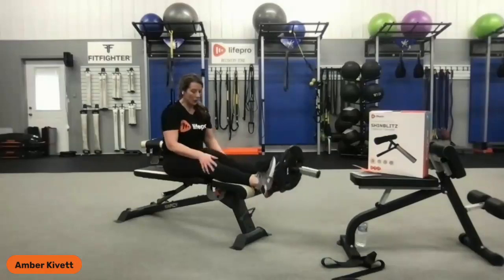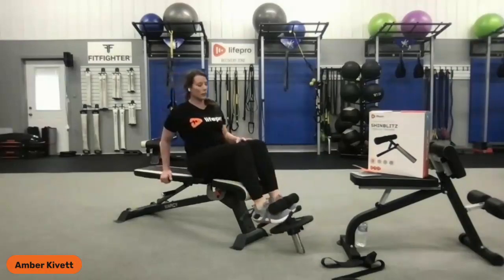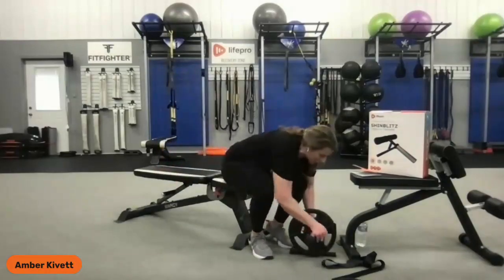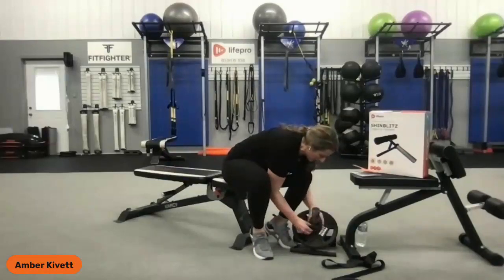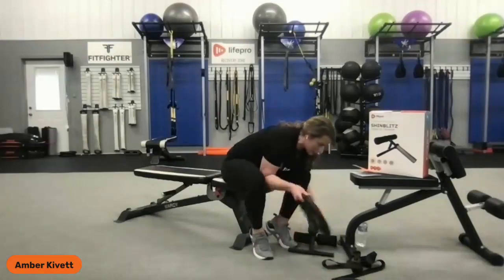Okay? And so we just also want to make sure that we're not locking our knees out. So don't ever lock your knees out when you're doing these exercises. So there you have it, my friends. That is your ShinBlitz Tibialis Trainer. And that, again, helps with shin splints.